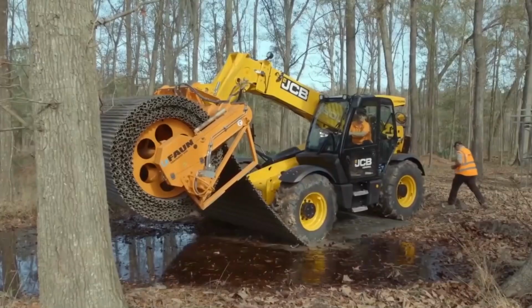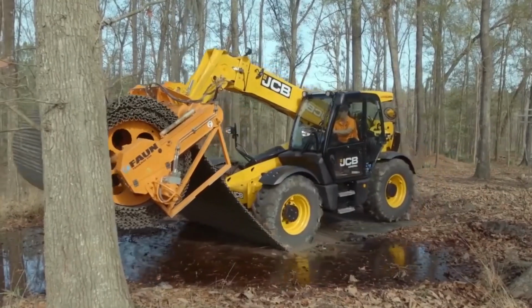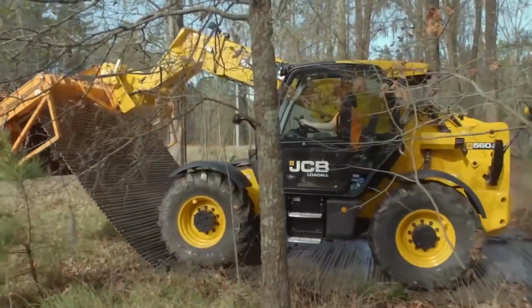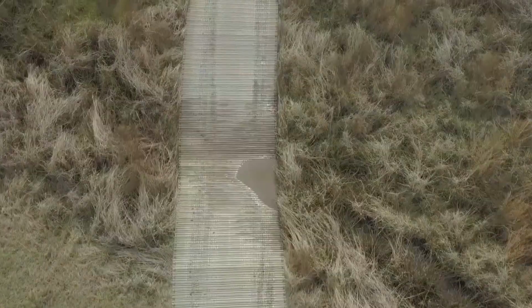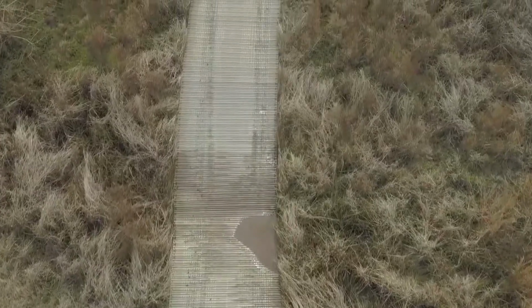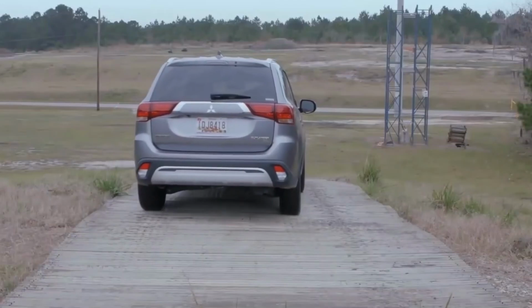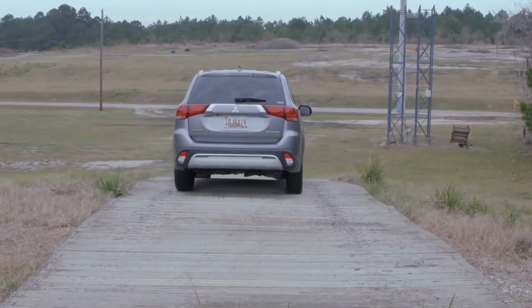Trackway's ease of deployment and removal makes it a practical choice for temporary access needs, allowing users to quickly adapt to changing conditions and requirements. By incorporating Trackway into their operations, users can improve access and mobility in challenging environments, enhancing overall efficiency and safety.